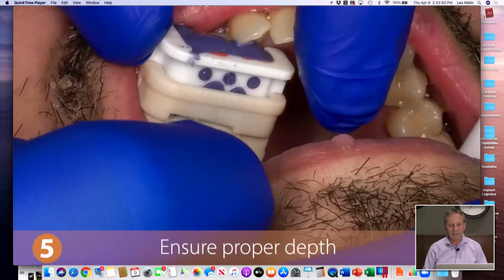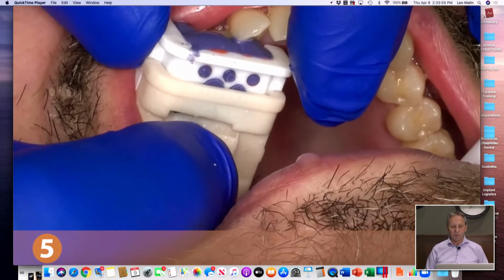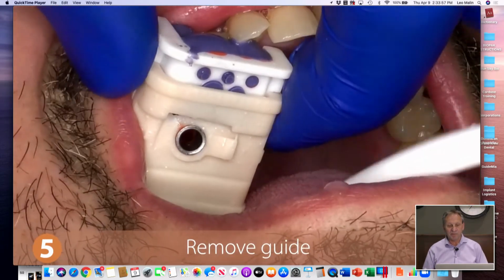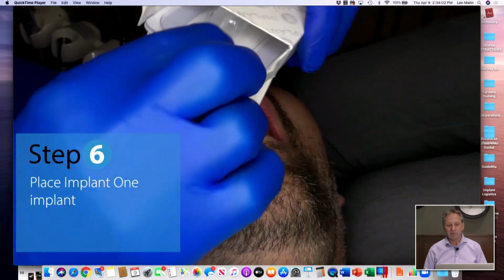So it's literally seconds. Measure your depth and make sure that your software will tell you how far to drill from the top of the metal tube to the bottom of the implant site or osteotomy. You just want to verify that you drill deep enough.